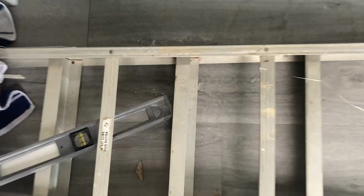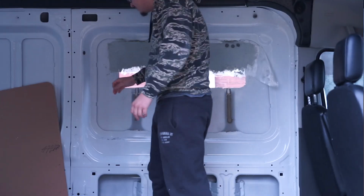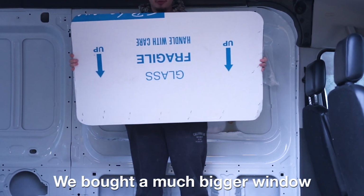So we're getting a little bit of leakage here on the door. We're gonna check that out today. But today should finally be the day we fix all of this water mess. Okay, we got a template made. Today is the day, and hopefully we get to put in the window for sure.